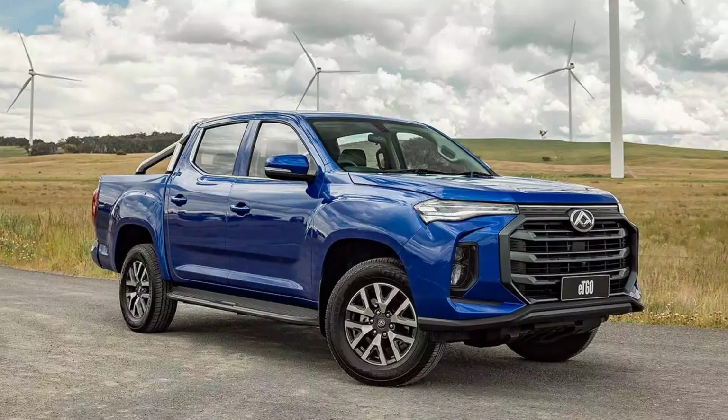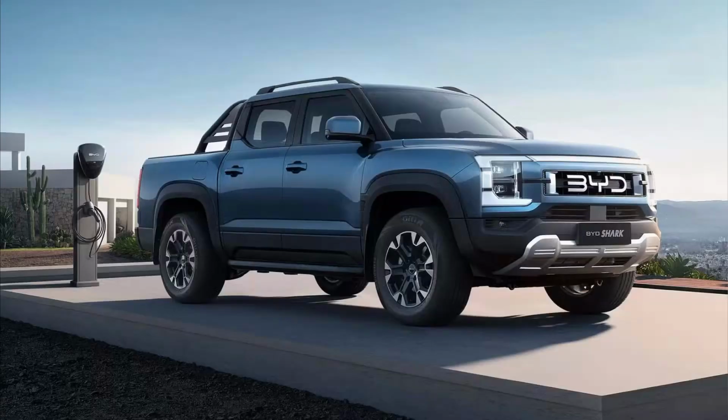Is Australia going to see some more EV utes or pickup trucks arriving here very soon? We've already got an EV ute here in the form of the LDV ET60, but it's not cheap and its stats are a bit wanting. Now, BYD are bringing the BYD Shark to Australia.